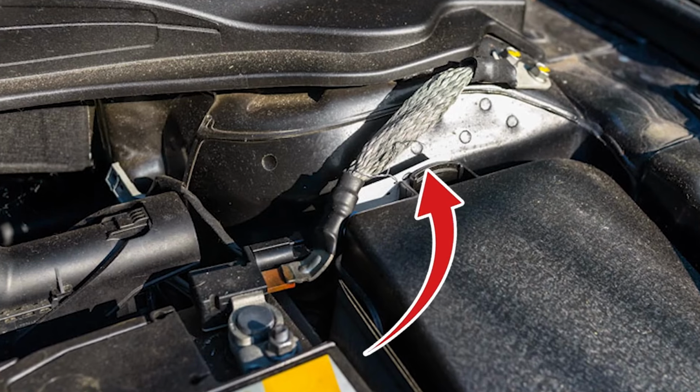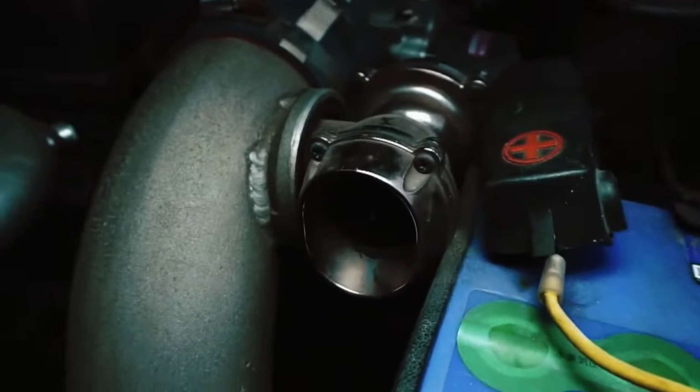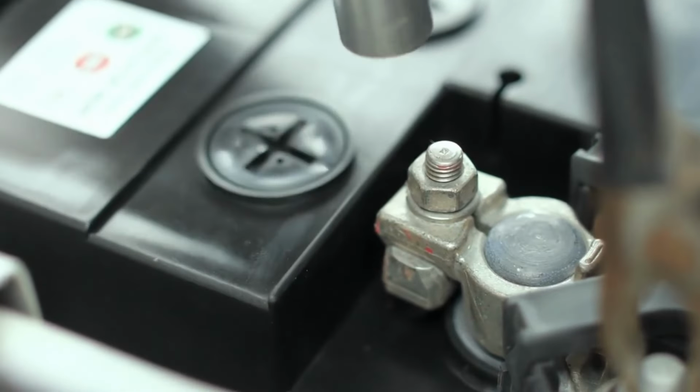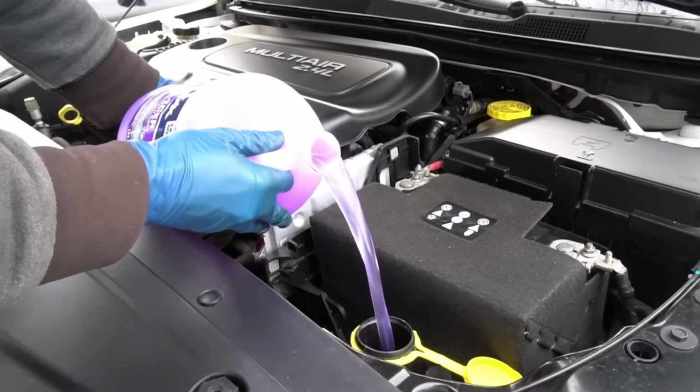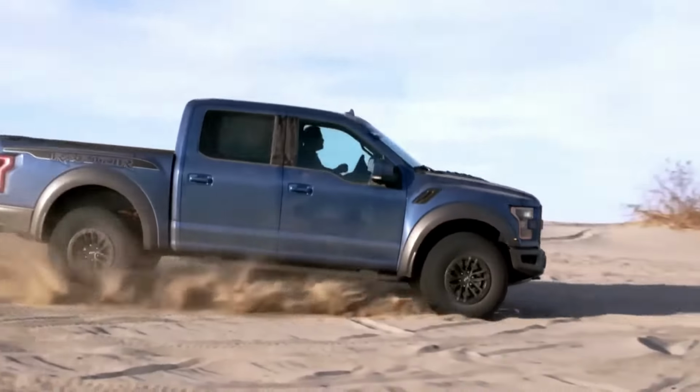If yours has removable caps, open them and take a peek. Inside, there's an electrolyte solution that should be covering the internal plates. If the fluid is low, those plates get exposed and the battery begins to break down. Top it off with distilled water, not tap water, which has minerals that can damage the battery.